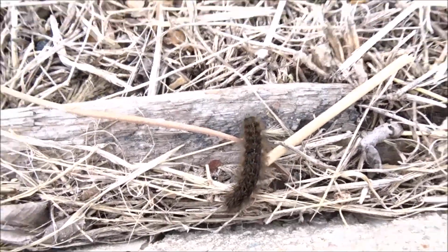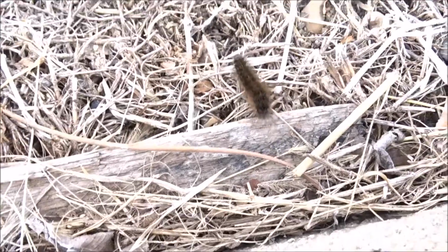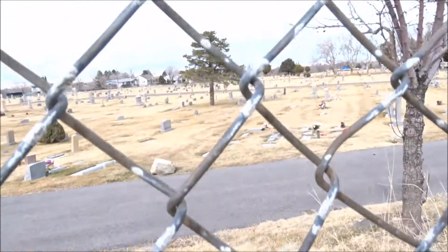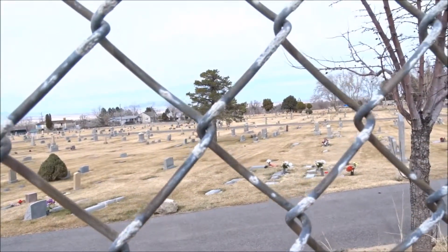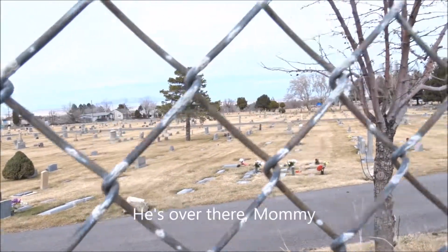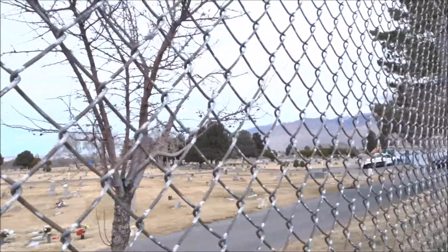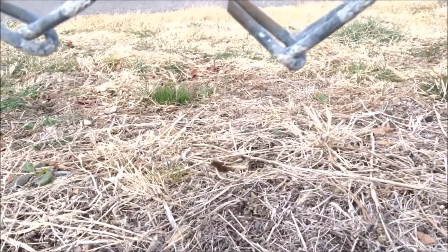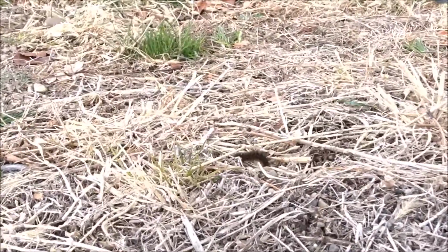Bye-bye, little guy. He's going to the cemetery. Bye, little guy. He's over there, right? Yeah. Bye-bye, little guy. Bye-bye. Bye, little guy. Have a fun adventure.